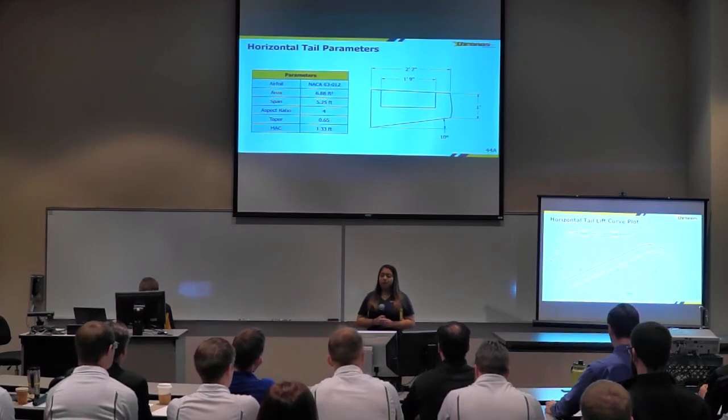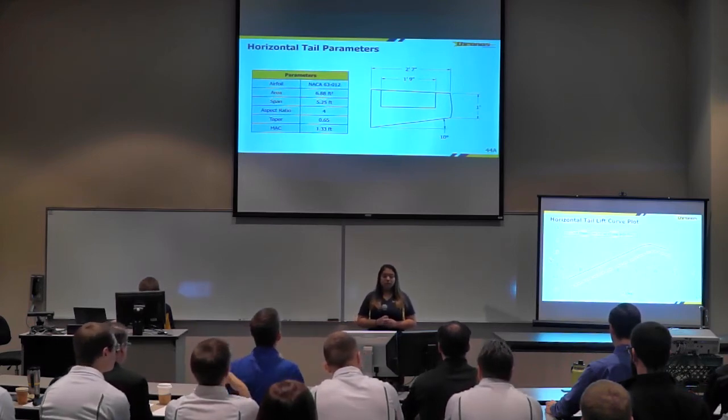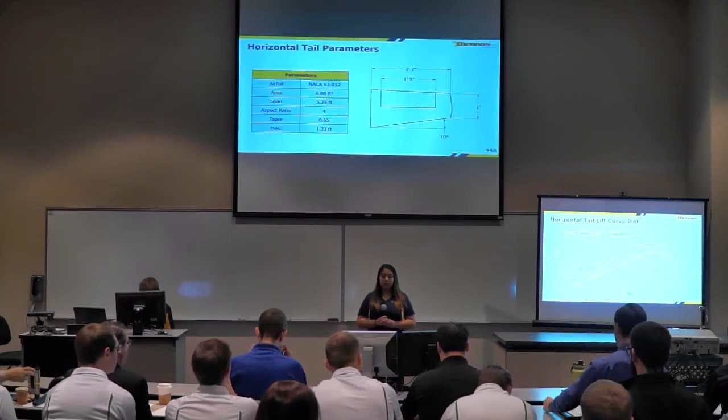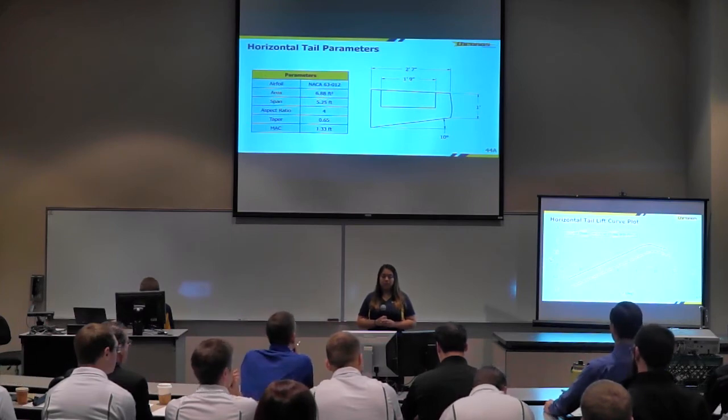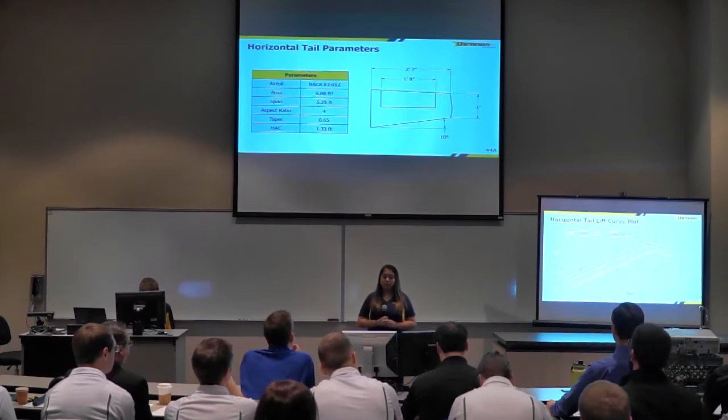On the secondary screen, we have our horizontal tail lift curve slope. This shows a clean horizontal tail configuration and also a 25-degree deflection elevator configuration. As you can see here, the CL max increases with a 25-degree deflection and shifts to the right.